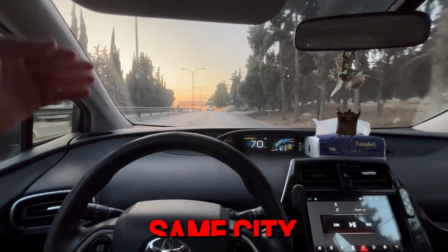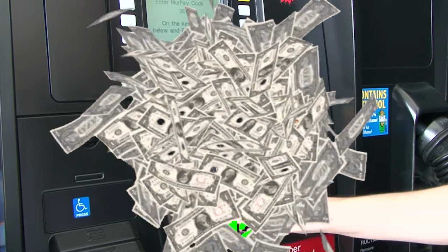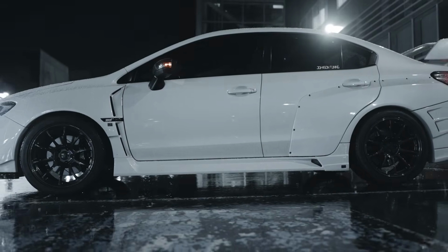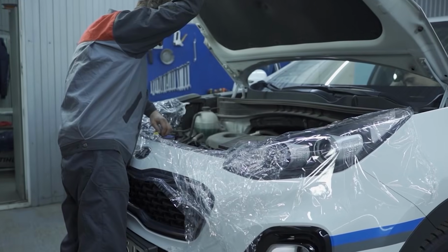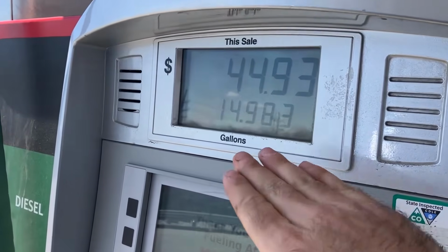Two drivers, same city, same commute distance, similar vehicles. One of them spent $612 more on fuel last year than the other one. Not because of the price of gas, not because of the car, because of 13 habits. 13 decisions made at the pump, behind the wheel, and inside the garage that one driver was getting completely wrong every single week without ever realizing it.